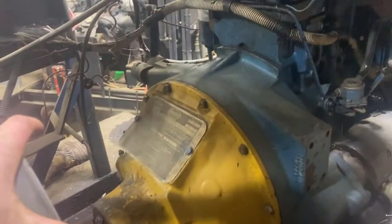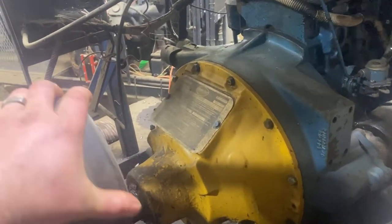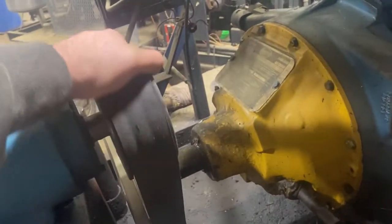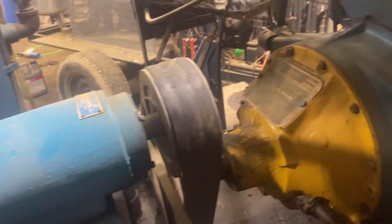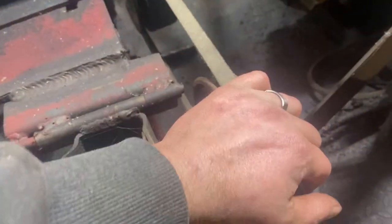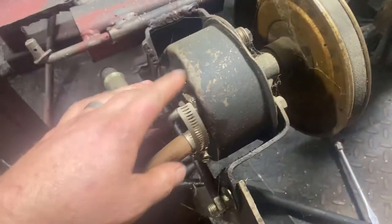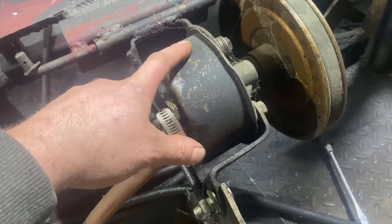It's powered by a 60 horse, 236 cubic inch Perkins engine with a twin disc clutch. This triple belt runs the actual pump. It will take every ounce of horsepower this machine's got, running at about 1200 RPM. The second belt you see is actually, this is where I started building. This is a power steering pump off of a 1980 Chevrolet pickup.